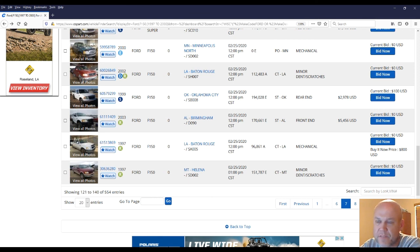Anyway, if you like this style of video, I may start doing these depending on what we got. I don't have a lot of expertise in other kinds of cars. I kind of like these Fords, but these rules go for Expeditions as well, and even Excursions at this same age. Very similar engines, very similar interiors.